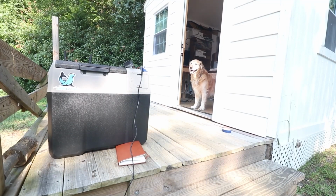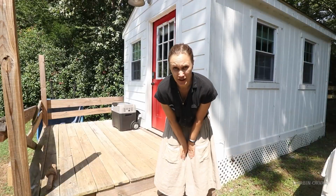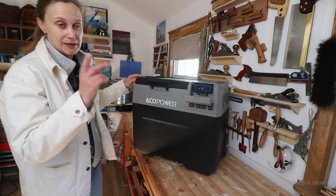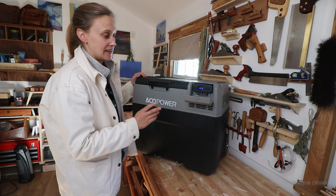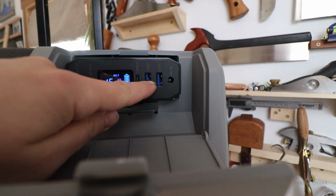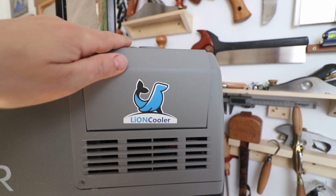Frozen water. We're still at 4 bars. It's been sitting out all night. It's been 25.5 hours. So what's different with this unit? Well, primarily the battery is the main thing. That's what's really cool. So you can see here with Type-C, USB 1, USB 2, DC in, DC out.